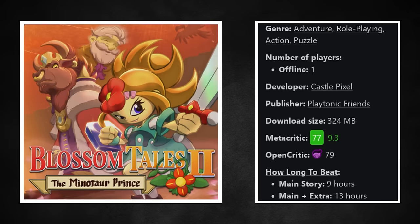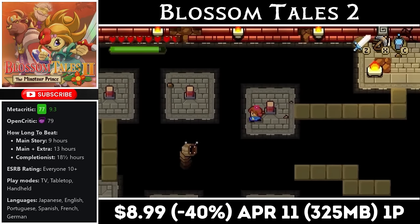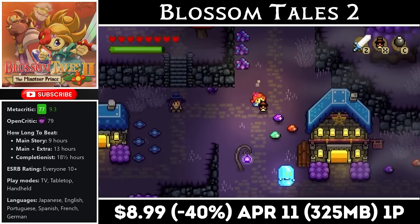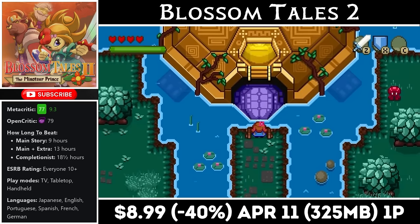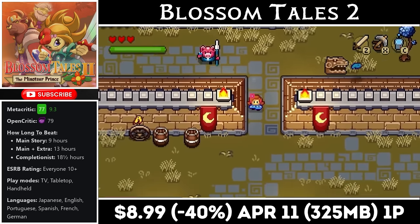Blossom Tales 2 is a top-down Zelda-like here on the Switch. It's an impressive follow-up to The Sleeping King, and once again puts players into a massive open world with environmental puzzles scattered everywhere. You have a few different dungeons to explore with secrets and gadgets to find, and many of them will be needed to work through the story or access new areas of the map.